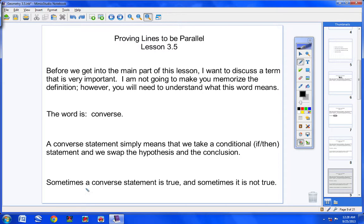Now, this is really important. Sometimes a converse statement is true, and sometimes the converse statement is not true. In other words, you might have a conditional statement that's true, but then when you write its converse, the converse is not true. Now that might sound a little confusing, but if you'll be patient, I'm going to give you some examples in a second in which a converse statement is true, and then an example in which a converse statement is not true. But before I get into that, let's review quickly.